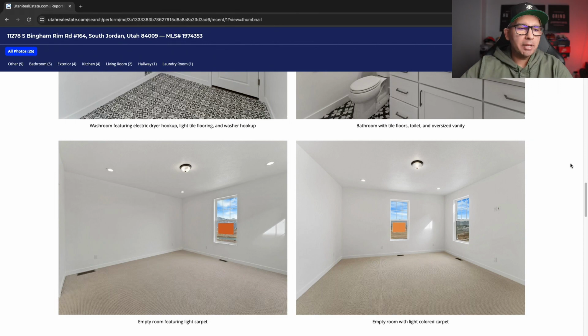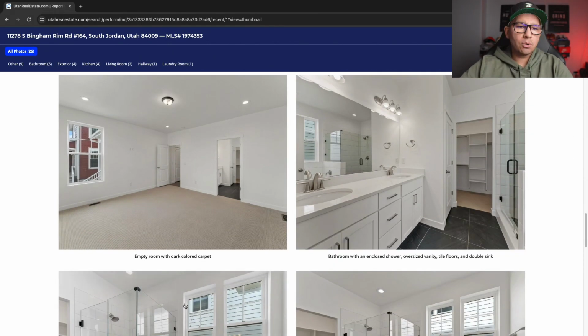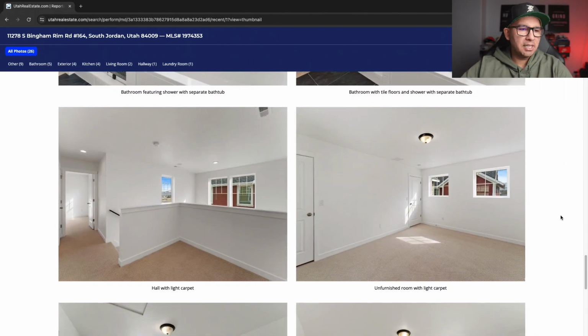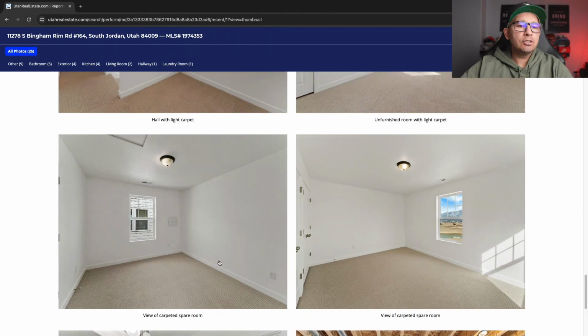And then we have the bedrooms up here. We have the big primary bedroom with the walk-in shower and bathroom. Very nice bathroom here, and shower and tub. And then if we scroll a little bit further, we should be able to see some of the other bedrooms here.